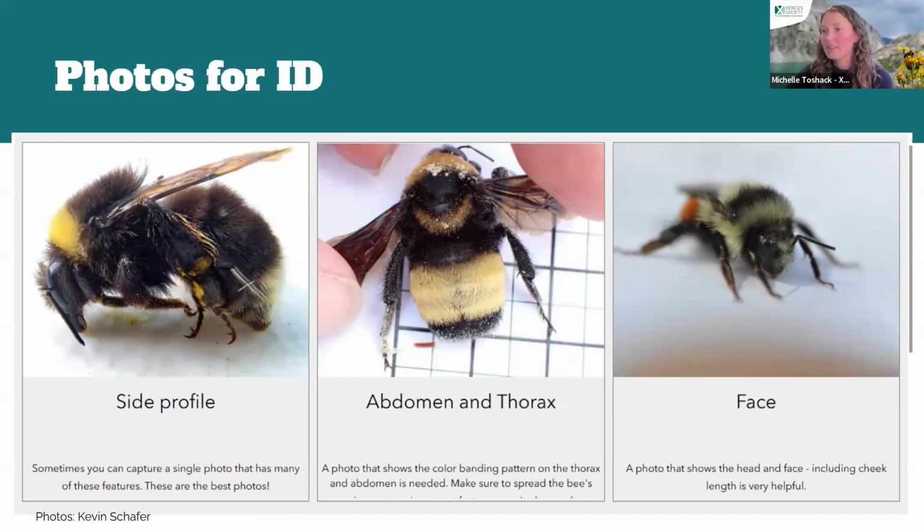So the one on the left is a side profile. You can see all of the coloration of the abdomen. You can see the color underneath the wings, and you can even see the colors on the head and the cheek length. I can get a lot of information from that one photo.